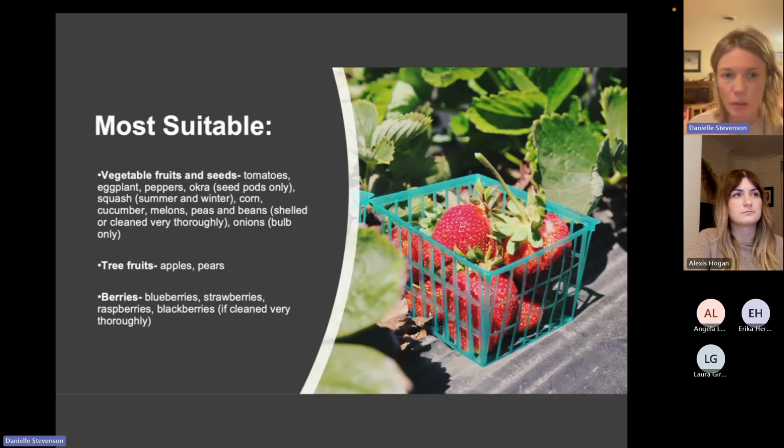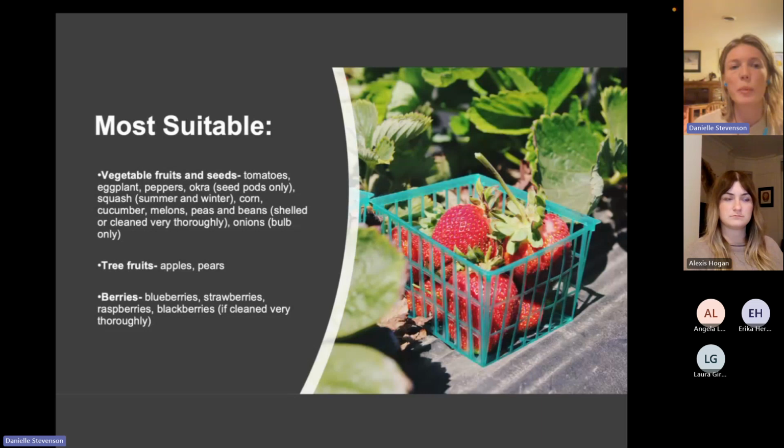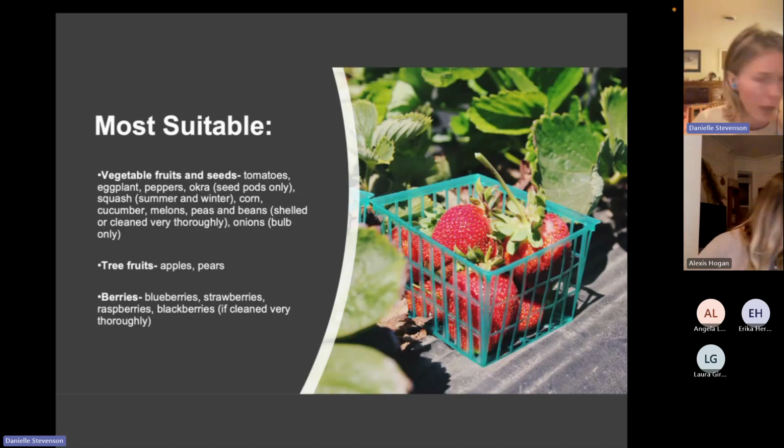Okay. So in general though, the most suitable crops are any type of fruit, seed, so berries, tree fruits, certain vegetable fruits and seeds as well, like tomatoes, melons, generally are okay. I'm going to go through why in a minute, but still keep in mind that, especially if these are fruits that you collect that have been resting on the ground, you're going to want to still wash them with soap and water with a diluted vinegar to get any of the dust or dirt off that might be contaminated.